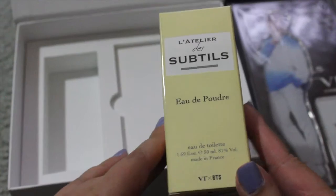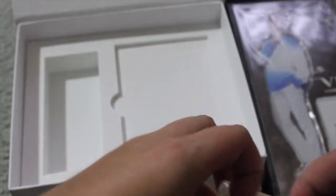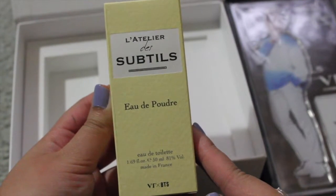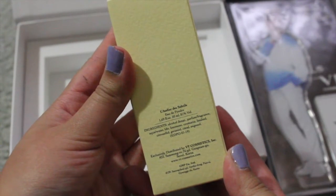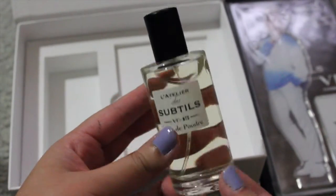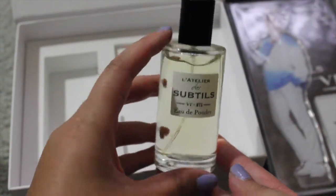Now we are going to spray this and see how it smells. Kind of nervous. What if it really smells bad? Then I'm stuck with this, but I guess, you know, gotta support JIMIN with whatever he does. Okay, so it's 50 ml, made in France. I'm actually really nervous. I hope this doesn't suck too bad. What am I saying? I should have faith. Okay, so this is the bottle. It kind of reminds me of the Louis Vuitton perfumes. Kinda.